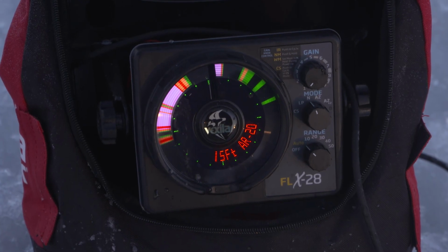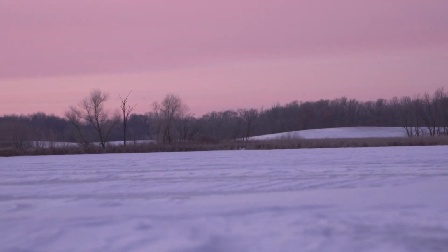I think one of the keys today has been certainly patience. You can get into a staring contest with these fish, but you know, really finding out what they want. Holding it steady or pounding it hard, and I'm finding pounding it hard has been the key tonight, and as our sun is starting to slip away.